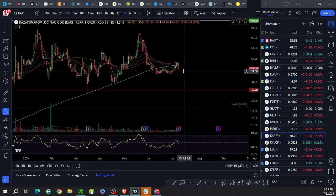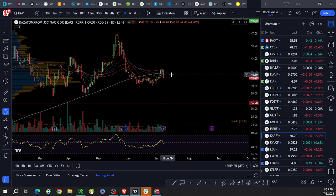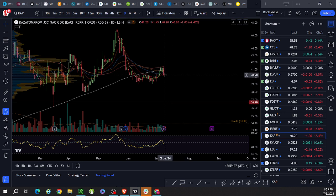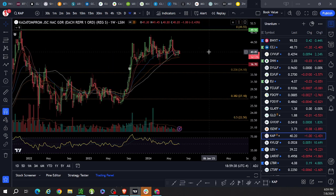Because Atomprom, I'll look at it. Yeah, nice rounding bottom there. So looks like a little bit of an accumulation deal, but big wipeout today. Took a bunch of levels out and closed below the 12 EMA. So it's still struggling with that daily 12 EMA. Atomprom, too much political risk here, right? Geopolitical risk.